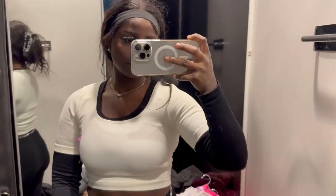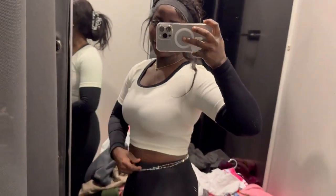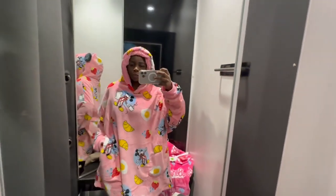I'm going to do a proper haul for you guys. So this is the top. It's quite small, but I really like extra small. So yeah, this is it. It's not bad. Yeah, I'm taking it though. I'm about to kill some winter vibe.